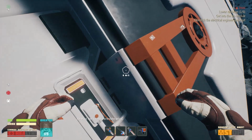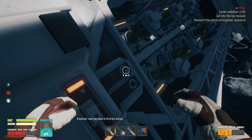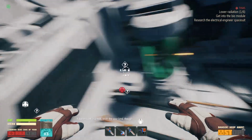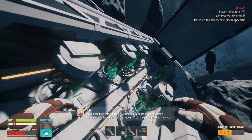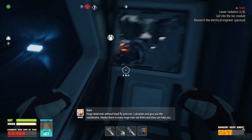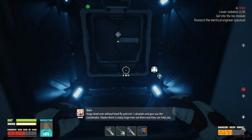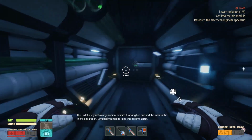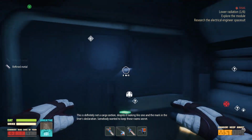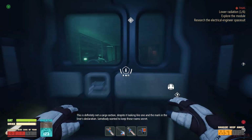It worked. Now you have to find the airlock. It doesn't look like milk, even the sour kind, though. This is definitely not a cargo section, despite it looking like one and the mark in the liner's declaration. Somebody wanted to keep these rooms secret.